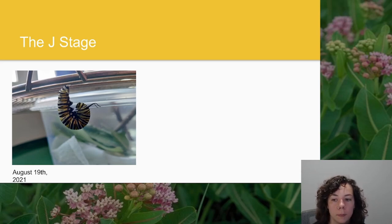Once they find a suitable spot, they spin a silk mat from the bottom of their head using something called a spinneret. Then they use a hook-like appendage called a cremaster that's located near the rear end of the caterpillar. So they spin a mat, they hook themselves into that silk mat that they just spun, and then hang upside down and shed their skin one last time. Now this is the sixth molt, if you will. When they shed their skin this final time, the chrysalis is actually fully formed underneath the skin of the caterpillar, and it's revealed when there is that sixth molt.